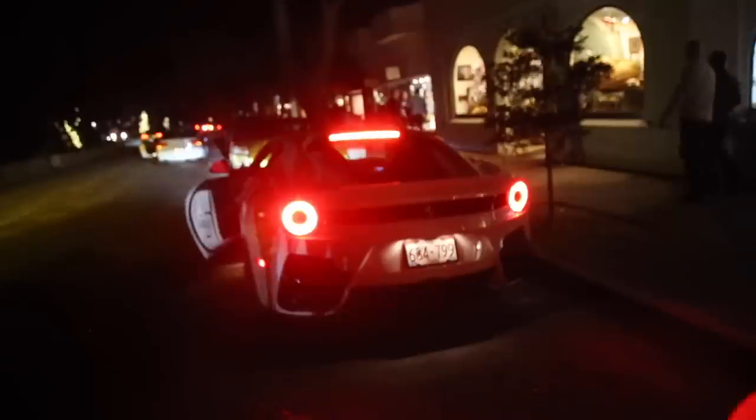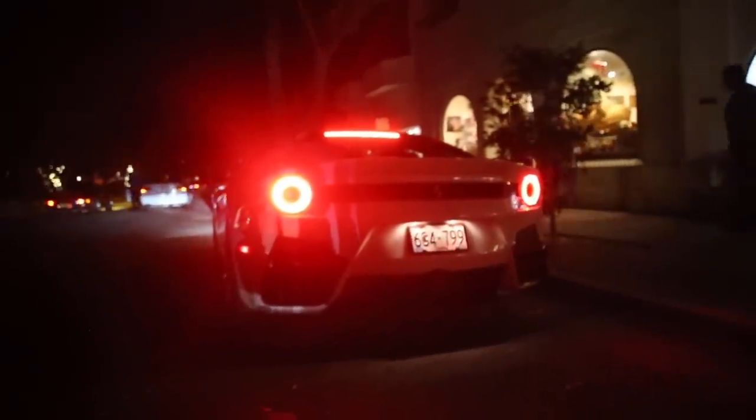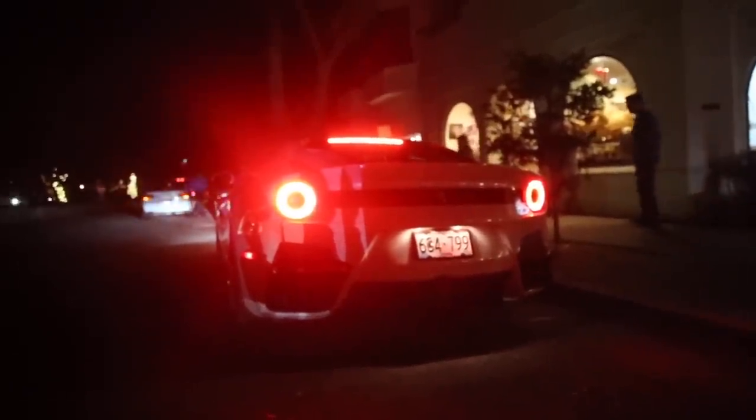All right, if anyone can enlighten me on what this little chrome thing is, I would really like to know. Looks like some sort of aerial atom. It's like completely registered and everything. Strange look. Rev it. Sheesh. That sounds nuts.